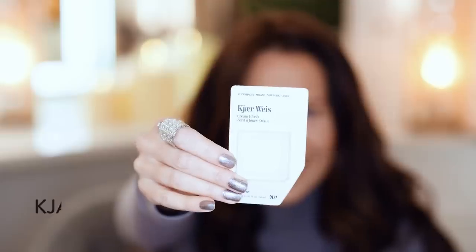All right, so now I'm gonna go in. Jeez, it's blurry. Kjaer Weis? I can't read. What is it? Kjaer Weis. Make a face. Do it.